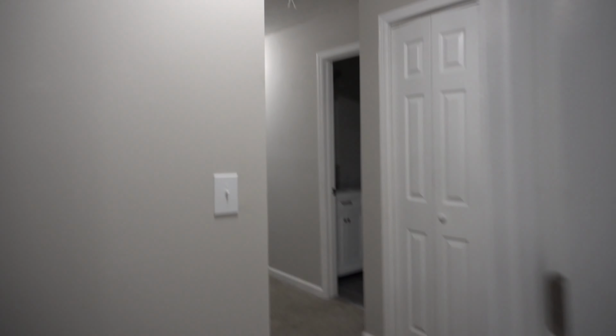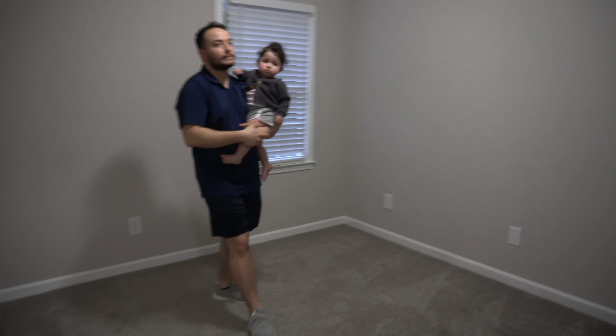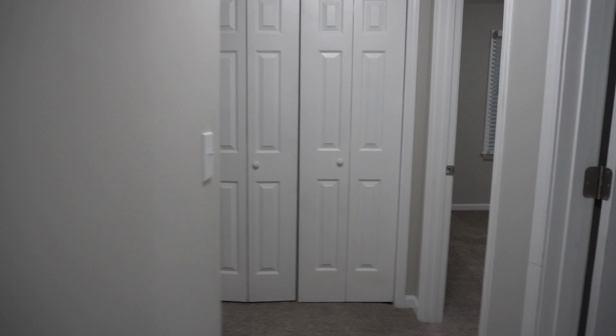And then the last room up here is gonna be Mr. Alex's office. There's a closet, and this looks out to the front as well. This is the smallest of the three rooms aside from the master bedroom. So he's gonna take that one as his office. It's just like extra storage here. Closet in the hallway. And that's it for upstairs.